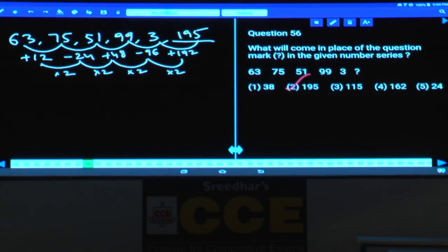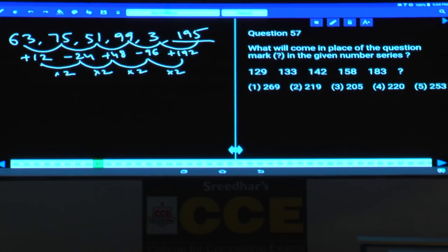Done with this? Now this is about question number 56. Then question number 57. Tell me what is the difference between these numbers? 129 and 132, the difference is 4. 33 and 42, the difference is 9. 42 and 58, the difference is 16. And the next difference is how much? 25.